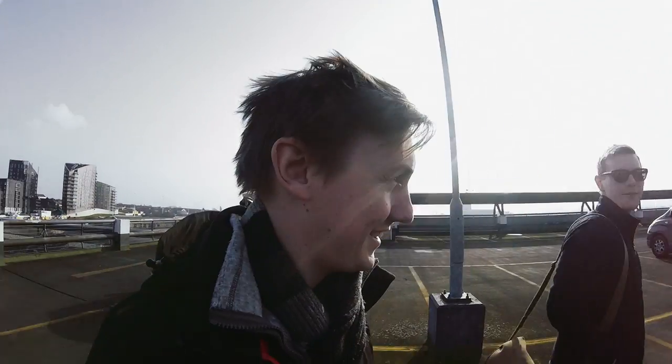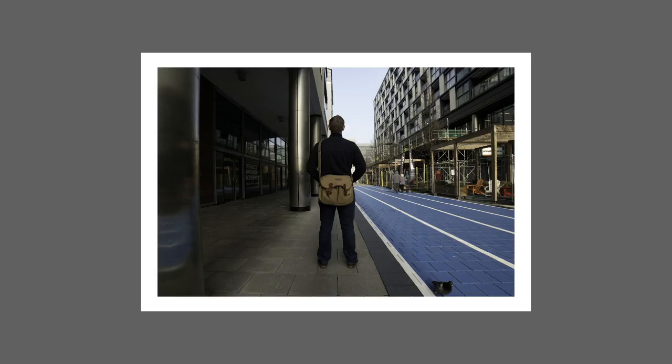Level 6. It's not 7 though, is it? My prediction of where the sun was going to be is absolutely spot on. I'm so pleased with that. Photo's done, time for some lunch. I've been promised a nice place.